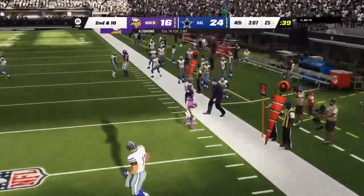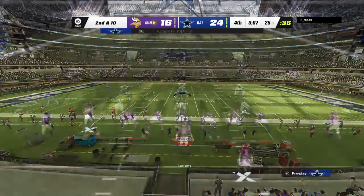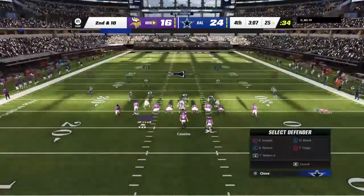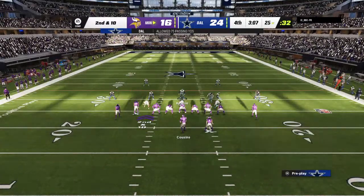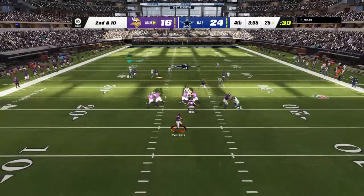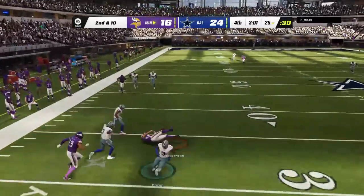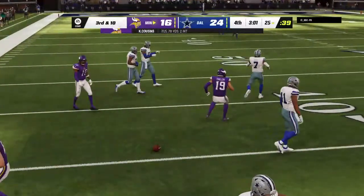Throwing to start the drive, but that one incomplete. A misconnection there. He's hit on just 50% of his passes thus far. That's not where you want to be. Now you see the evolution of the game. You go back to the quarterbacks of old, 50% would be terrific because they threw the ball downfield almost every time they threw it.